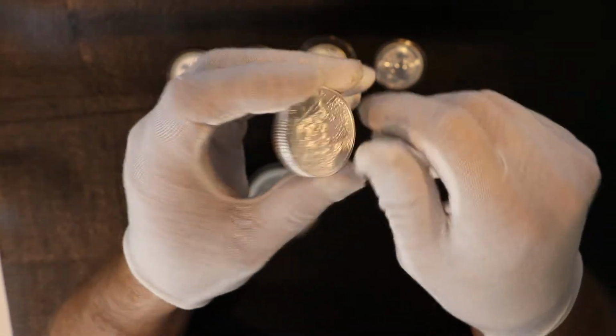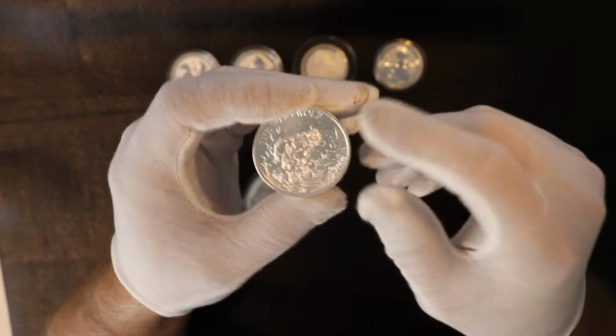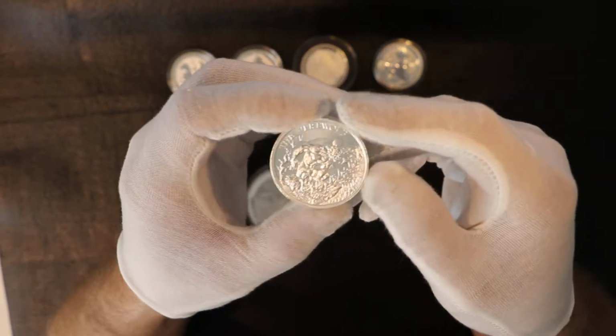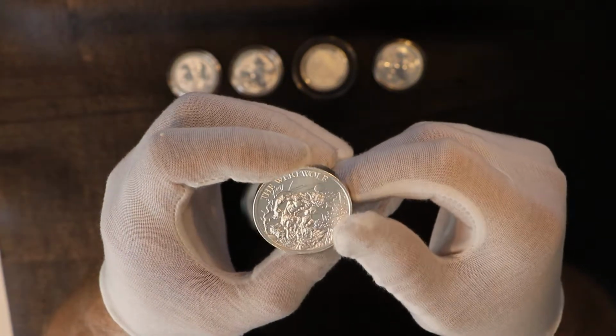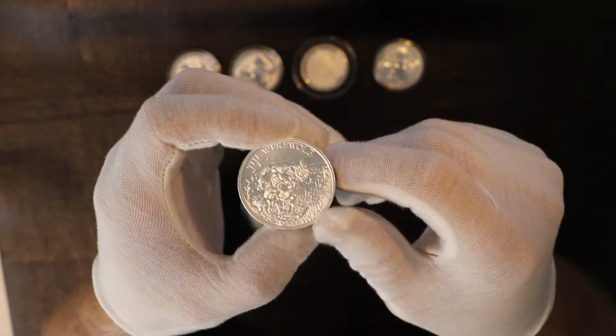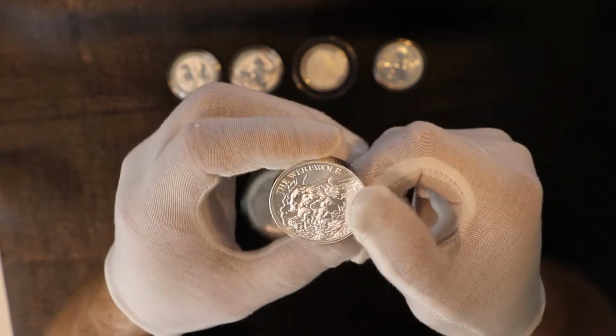You can grab it from Upmex, and it's 2 ounce. I don't have any 1 ounce today. You see, all 2 ounce coins. And at this price, 40 bucks, when we see silver at $50, $100, these will be hot deals.